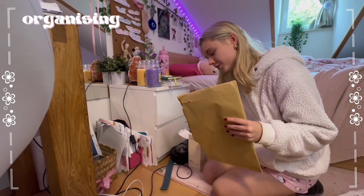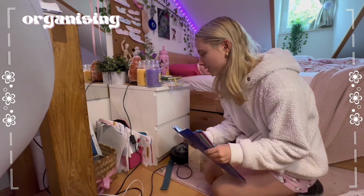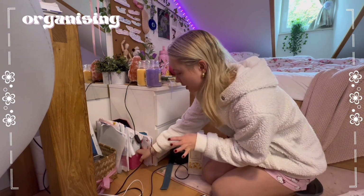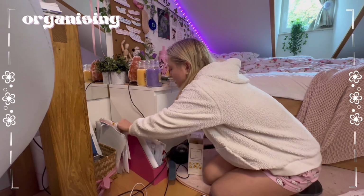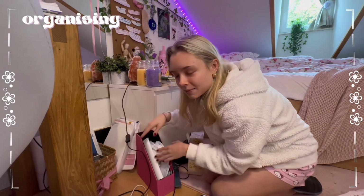Here are all the folders. I'm gonna especially use the cute one, but I'm gonna organize all of my papers into these folders just so I know in my head where everything is. Because I kind of know where everything is, but it just doesn't sit right in my head being like this.